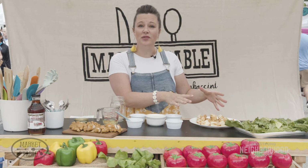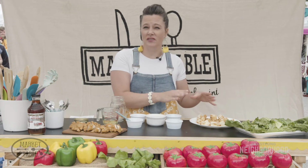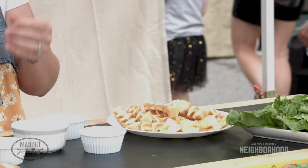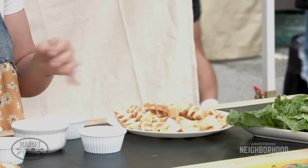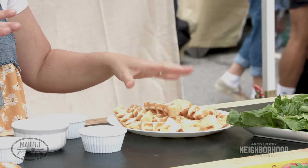So I have my waffles here. Really, you want them to be a little bit extra crispy in this recipe. An option, if your waffle maker doesn't really get a crisp to your waffles, you can always put them in the oven for a few minutes. Make sure that they've got some butter on them.